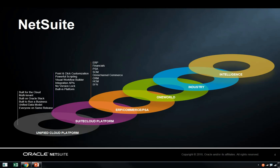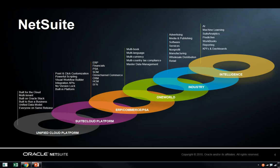NetSuite is able to deliver functionality that every business needs to be successful, such as HR, core financial, supply chain management, customer relationship management, and e-commerce. NetSuite is global. We're able to handle the difficult task of going global with features such as multi-book, multi-language, multi-currency, and multi-country tax compliance. NetSuite was built for your industry. We make sure that NetSuite has the functionality needed to support industries such as manufacturing, wholesale distribution, software, and retail, to name a few.